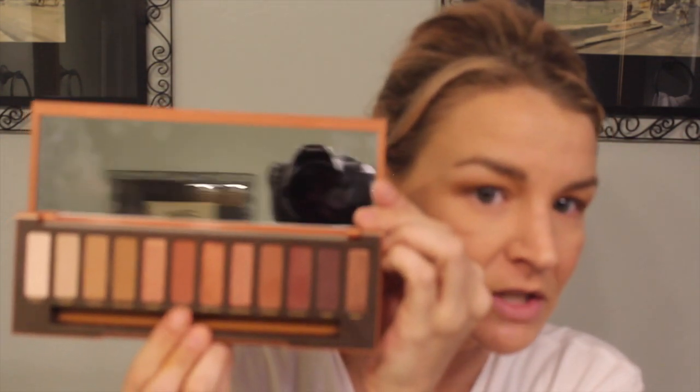Okay, so next I'm going to take an even more tapered brush. This is the brush that came with the palette, and I'm going to go into He Devil, this shade right there, kind of a terracotta-ish color. If it's not appearing that way on camera, that's the color it is. I'll take a little bit on my brush, and now I'm going to really get into the crease, the really deep set crease I have.